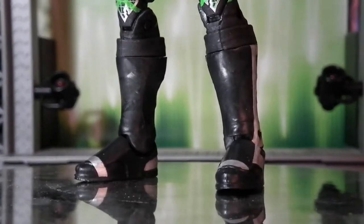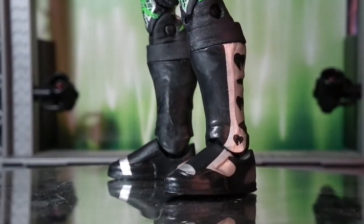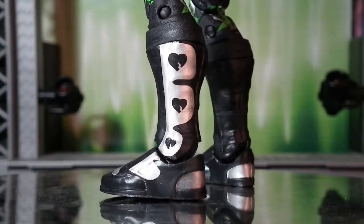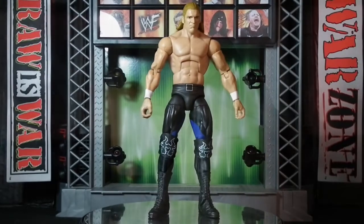And like normal, they give him kick pads, but I'd really like to see them do these designs with actual boots, like the biker style boots that he always kind of wore. But we see the Heartbreak designs running down the side of the boots, completing HBK's look. And now with the future King of Kings, we move on with the Triple H figure.